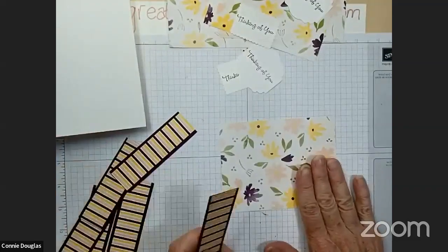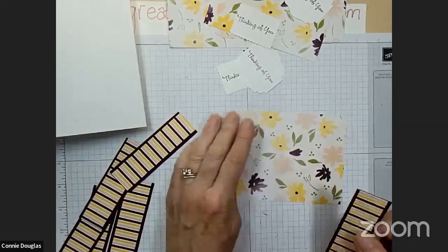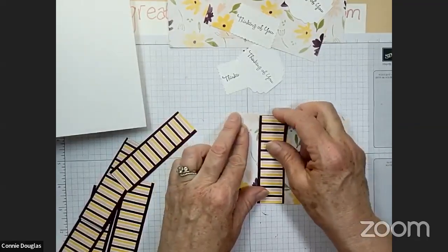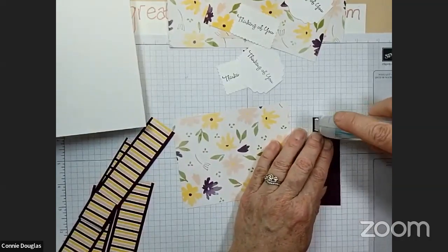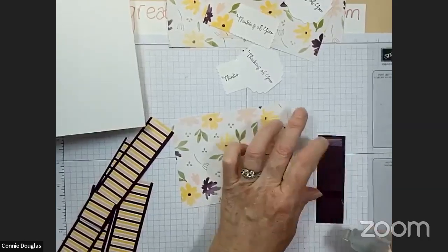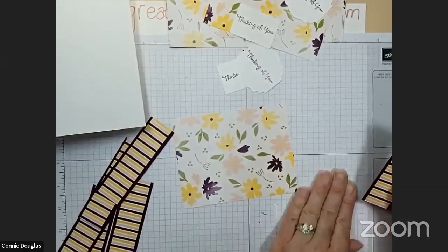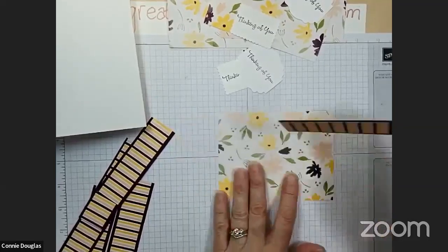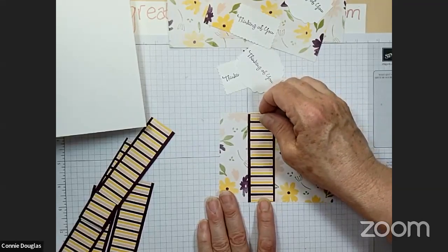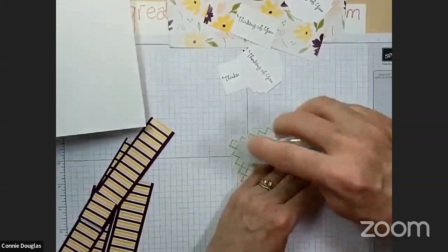Okay, so this is a really easy layout. Great if you want to make multiples of something. So 5 1/4 by 4. This is 1 1/4 by 4, and this is 1 by 4. So I'm just going to put this down onto here. And I'm just sort of adding like four across. Does that make sense? And a little bit extra for the paper. There we go. And then you're just going to drop this down. You can put it anywhere you want. I usually put it towards one side a little bit. And then we will put it onto our card base.